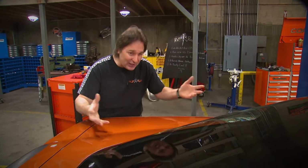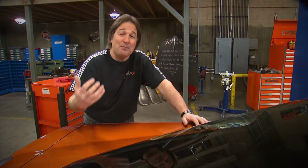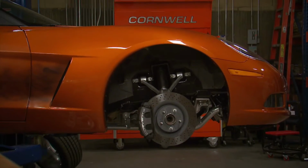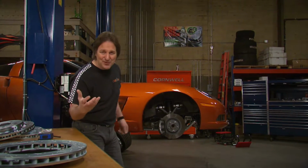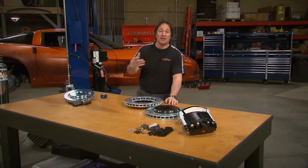All right, we have the speed taken care of. We have the look and the attitude that we want. Now we got to do something to bring this thing back from terminal velocity safely. So we're going to do a brake upgrade. Now, the Corvette already comes with good brakes, but they can be better. They can always be better. So we went to Stainless Steel Brake Corporation and we got their Corvette kit.